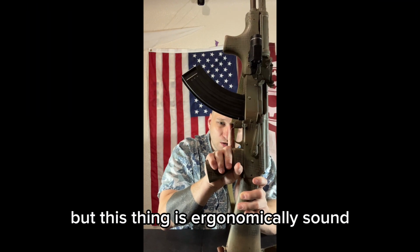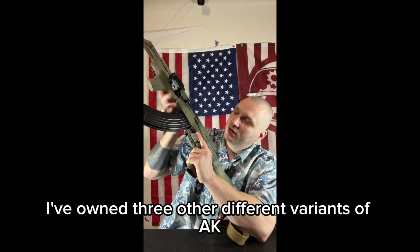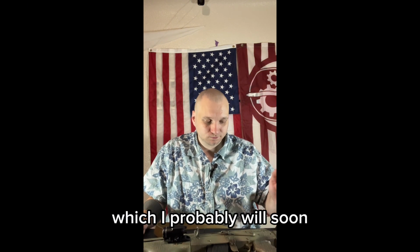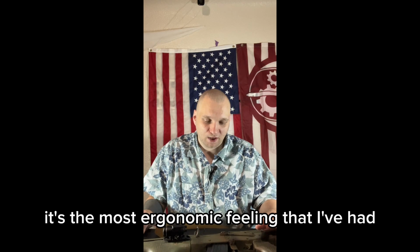But this thing is ergonomically sound. It is one of the best grips that I have ever felt on an AK. I've owned 3 other different variants of AK. I ended up selling those because I got converted to the AR-15. I kept the original. If I'm going to buy a new AK, which I probably will soon, it's going to have the US Palm grip on there. It's the most ergonomic feeling that I've had.